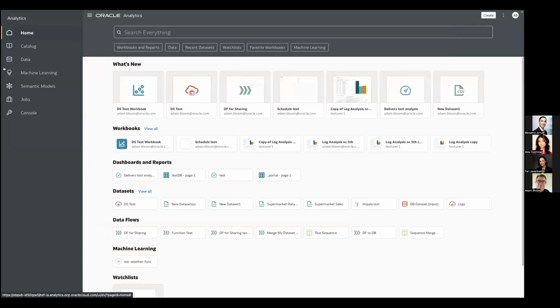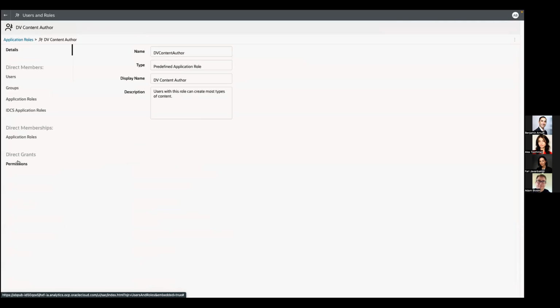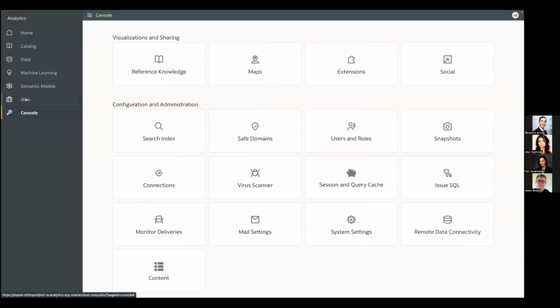And go back into the users and roles. So if you remember a few minutes ago, I talked about the DV content author having these role-based permissions as well. There's certain things that haven't been split out into these permissions. They're still part of the DV content author application role. For example, this gives you access to the jobs page and the machine learning page.